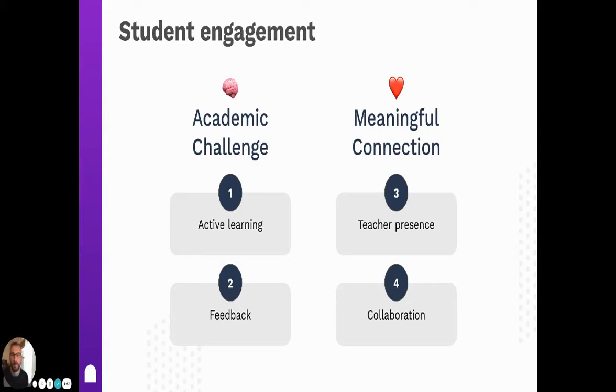Active learning, which is avoiding passive content consumption and maximizing activities that require students to be active participants in the learning experience. Feedback, which is maximizing opportunities to support recall, correct misunderstanding, and motivate learners as they progress through the experience. Teacher presence, maximizing opportunities for interactions which make students feel seen, known, heard, and connected to you, their teacher. And then collaborative learning, which maximizes opportunities for whole class or smaller group work to increase student engagement and build connection and community among students.